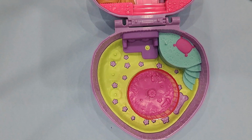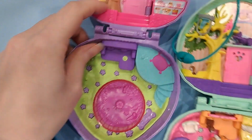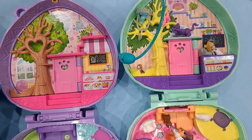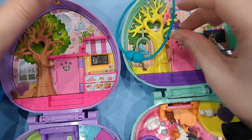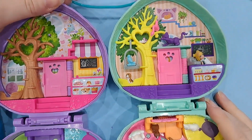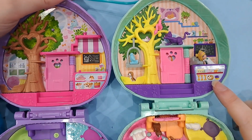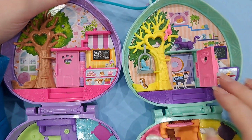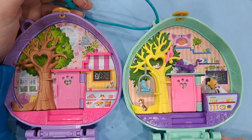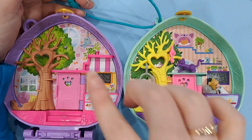Oh, the bird had gotten stuck in this one. Okay, so this is interesting, guys. So this is the previous one. I don't know about you guys, but I see some similarities here. Even the stickers, it's still a shop. This door opens up to a different dog. And yeah, this has this piece which this one doesn't have.